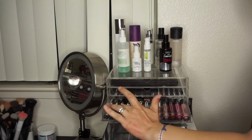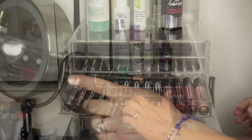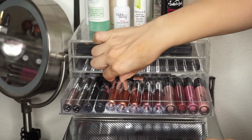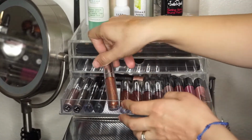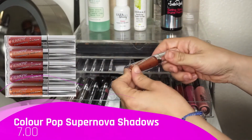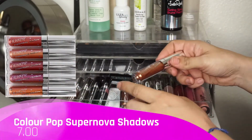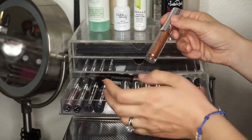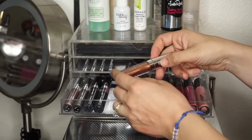I've got the Color Tattoos. I got the Wet n Wild ones. I have the ColourPop Supernova shadows. They only have 5 out right now. I hope they take out more or come out with more shades. These are stunning, you guys. These are, in my opinion, better than the Stila ones. I do like the shade range of the Stila ones better right now, but formula-wise, I like these better because there's not as much fallout.